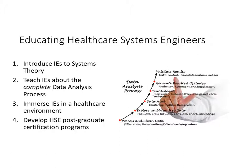Teach IEs about the complete data analysis process. This is probably true many times, but a lot of times as industrial engineers, we just jump in right at building the model, generating results, maybe validating results, hopefully, right? At least we do some of this, but we often don't really look at these parts: cleaning the data, exploring the data, visualizing the data, mining the data. These are more emergent fields, but ones that need to be looked at, because if we just jump to building models and generating solutions, many times we're going to be missing the mark.